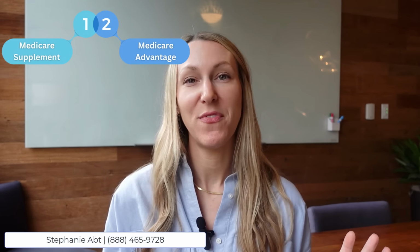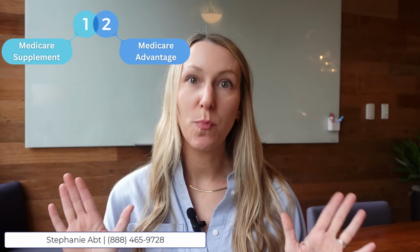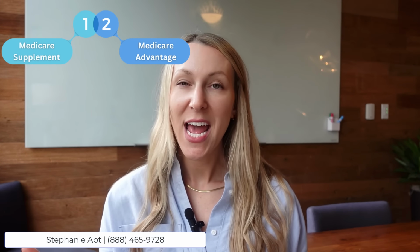Now, when you're becoming eligible for Medicare, you're going to see lots of ads and different information about all kinds of Medicare plans that are available to you. And these plans are going to almost always fall into one of two categories: either Medicare supplement plans that work with your traditional Medicare benefits, or Medicare Advantage plans, Part C, like we just discussed. There are plenty of pros and cons to both of these plan options, and the type of plan that's going to be best for you is going to be based off of several different factors.